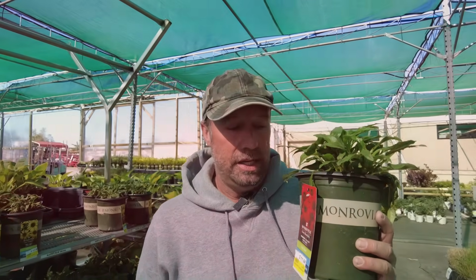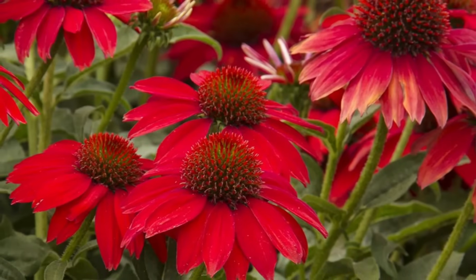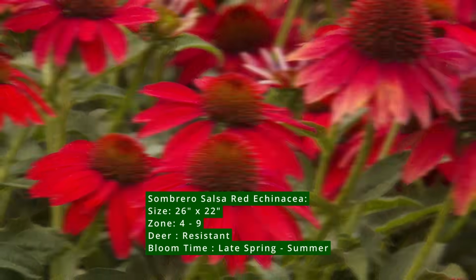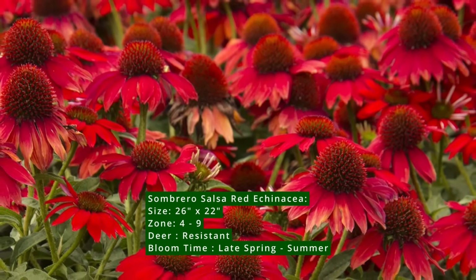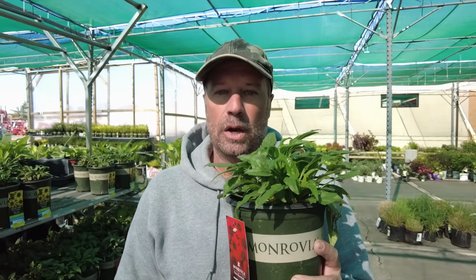Now here is the Sombrero Salsa Red. This one gets a little taller. This is a 24 by 24, right? So 2 by 2, 2 foot by 2 foot. I love red Echinacea because it's not something that we see very often, and it really makes a big impact, especially when you have it with those other colored Echinacea.